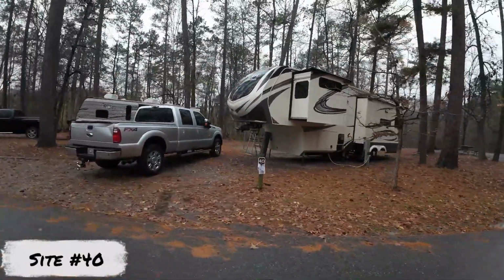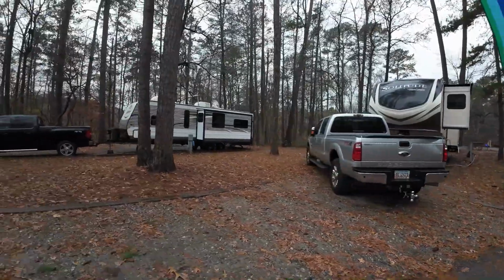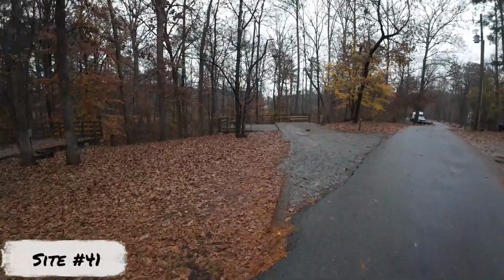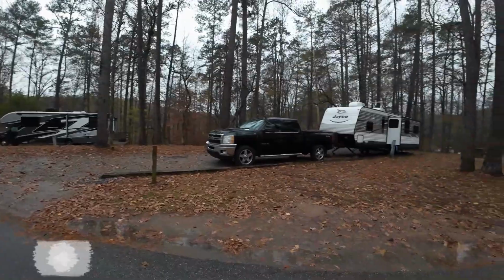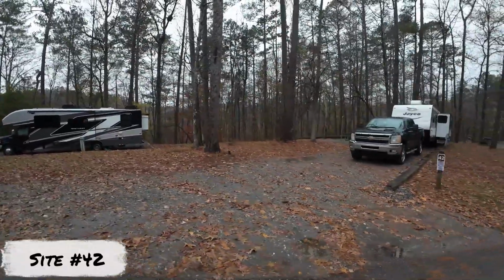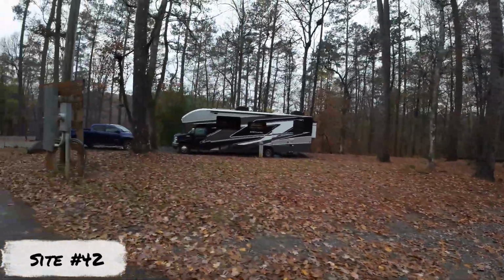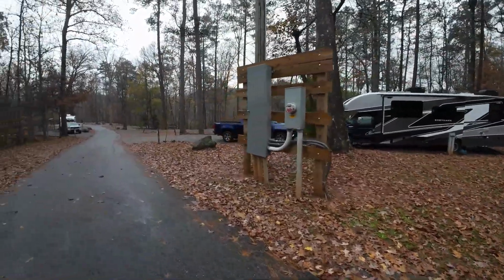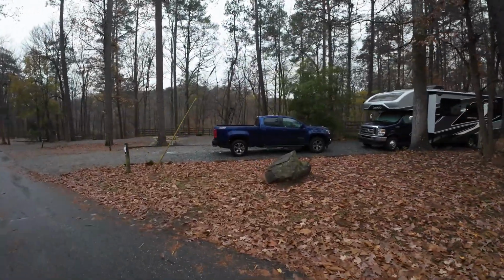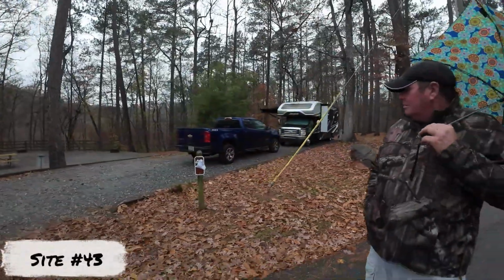It's 40. And then 41's on the left with nobody. It's 41. This is 42 with the black truck. And then you come down here. Nothing on the left for a little bit. And you get to a site. What number is this? It's covered. Is it 43? 49, I think. Wait, I think, no, that's 43.